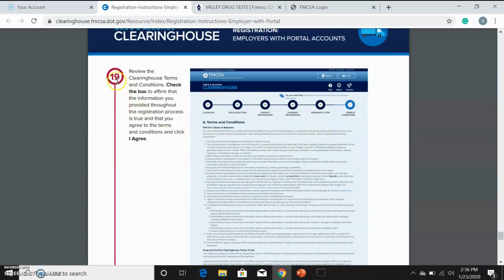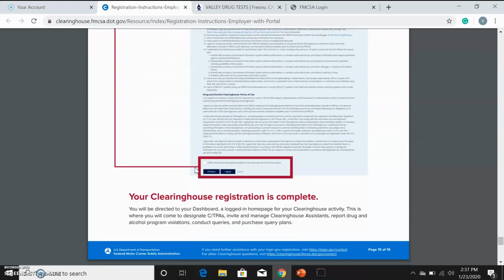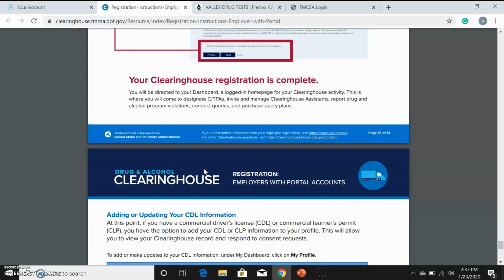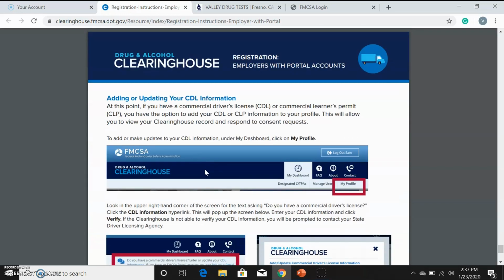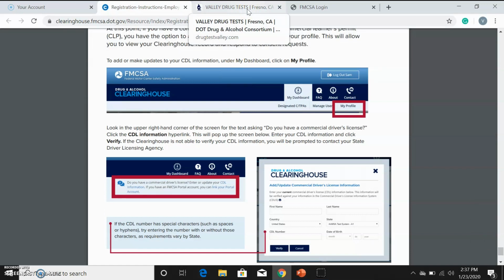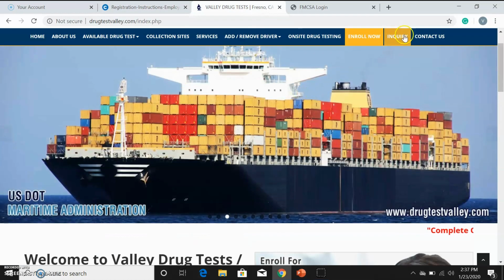And once you get to this step, it is the Clearinghouse terms, and you can go ahead and read that. And once you read that, you can go ahead and click the box that says you agree, and hit agree, and it will take you to the next page. And that was our last and final step for registering for the Clearinghouse. And once you get to this page, you can go ahead and select your profile. And if there's some stuff missing that you need to add, you can go ahead and click the links and put it in there.